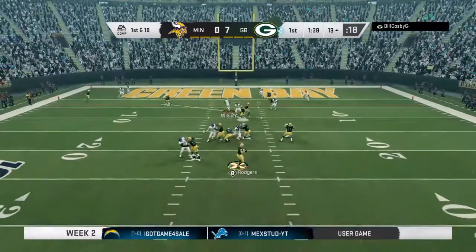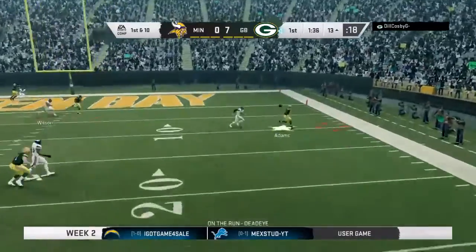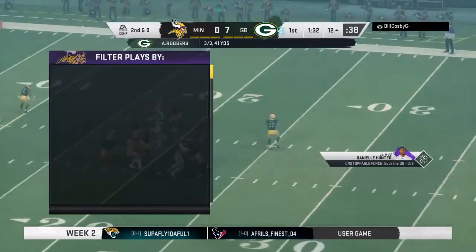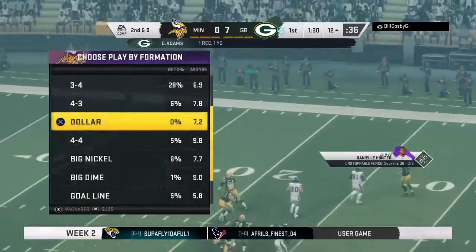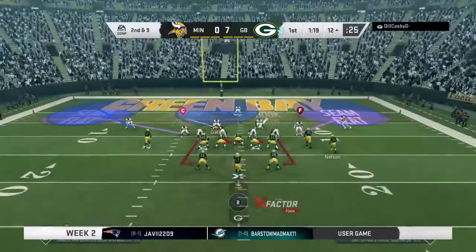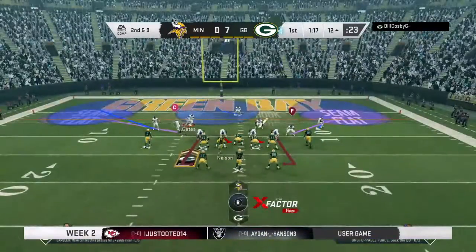Into the red zone. It's Rodgers. Oh, did he hang on to it? He did on the dive. Nice grab. Just a yard on the catch there. It'll be 2nd and 9. Maximum effort, partner. Minimal gain. Yeah, minimal gain. Looked good, though.